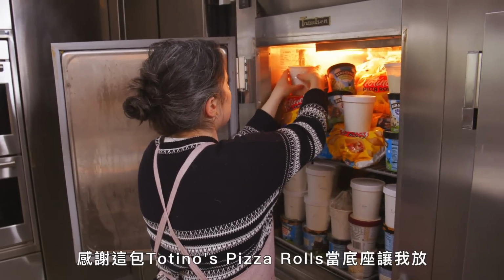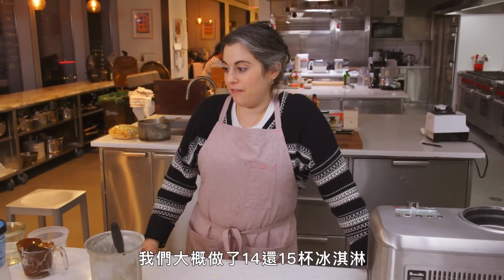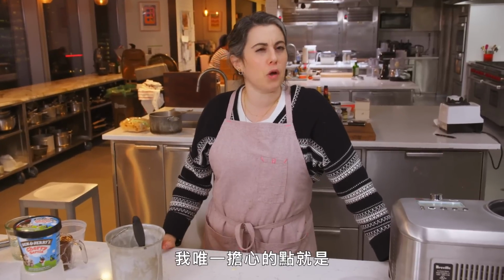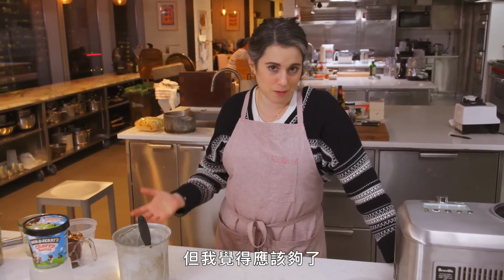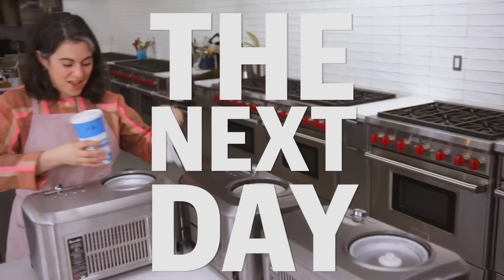Thank you, Totino's Pizza Rolls, for being a nice base. We've made probably 14 or 15 pints of ice cream, so I feel great about that. I feel good about all the flavors. My only concern is that somehow I wasn't letting them go long enough in the machines, but it seemed long enough to me, so we'll see how they freeze overnight, and then we're gonna taste.